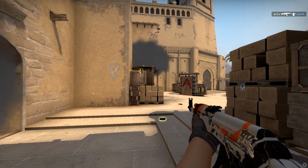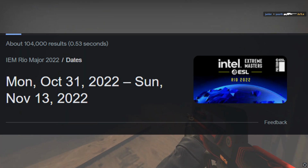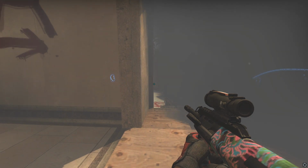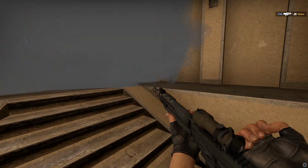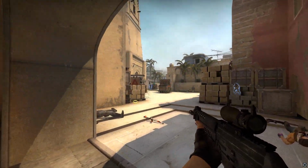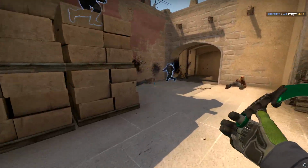Now, the only unfortunate bad news is the next major really isn't that far out, which doesn't give us a lot of time to just hold on to these things and just make a profit as the hype builds up. And I honestly think every time a new major gets released, the old stickers definitely die off a bit in price. Maybe they don't just absolutely collapse, but things definitely tend to go sideways. We saw it with Stockholm at least, especially if Valve wants to keep making incredibly similar looking stickers.